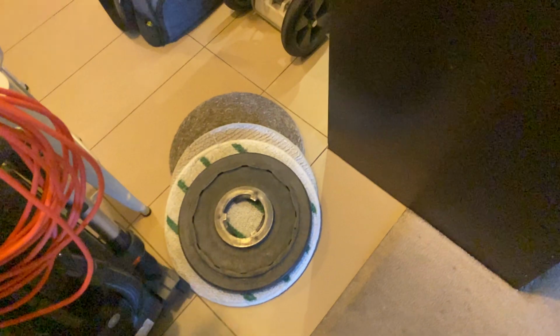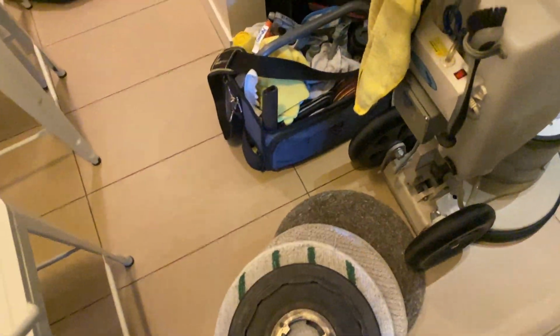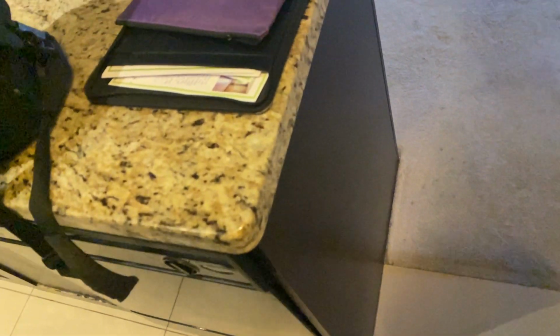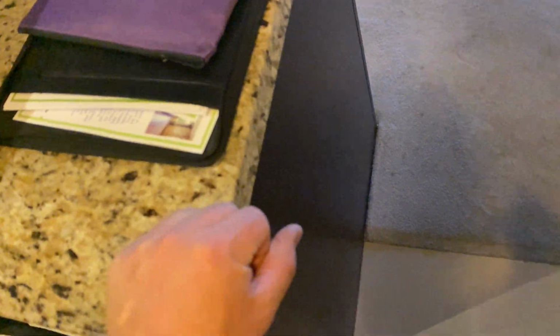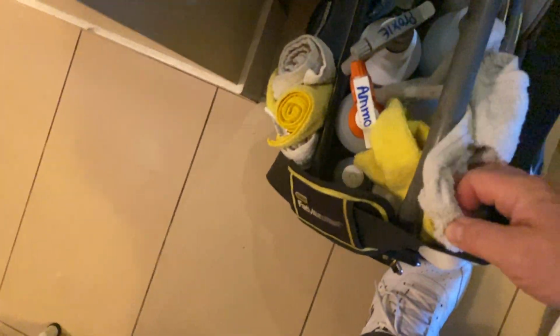Now, we shift the focus and give it a more general spray. I could do this while I was doing the other, but I wanted to just make sure. Now I'll be using my hog hair fiber pad.